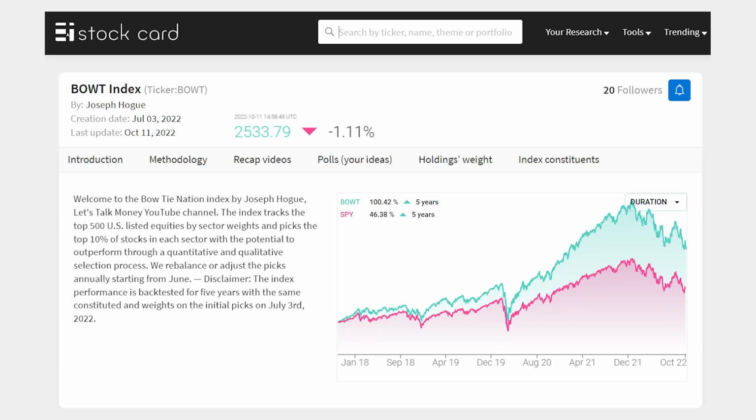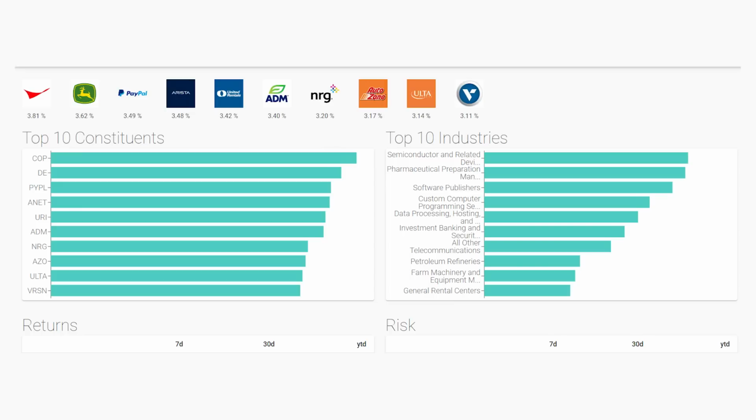I am excited about this new index, the ticker BOWT, an official index to follow the best stocks in the market. I'll show you how the index works, its potential to beat the market. Then I'm going to highlight those 7 tech stocks I'm buying right now. These are the stocks of companies leading their industries with a competitive advantage they can turn into profits and returns for investors.